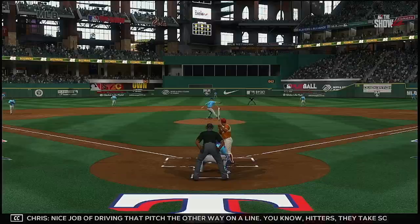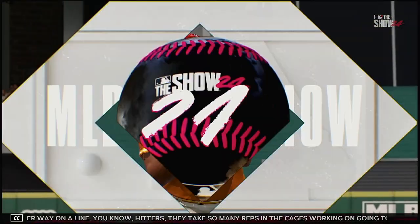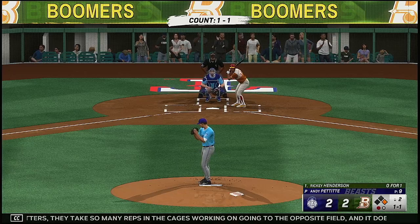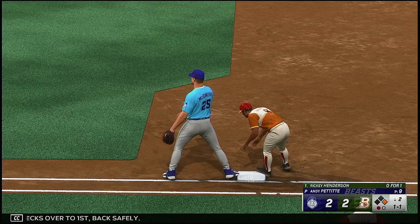Nice job of driving that pitch the other way on a line. You know, hitters, they take so many reps in the cages working on going to the opposite field, and it doesn't always translate into the game, but right there it did, and he did it perfectly. So up next, Ricky Henderson checks over to first, back safely.